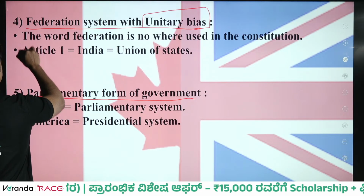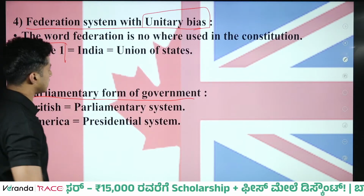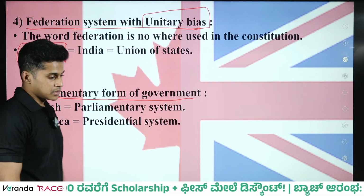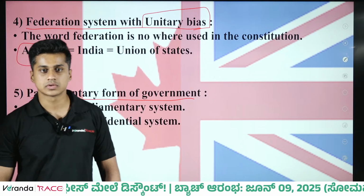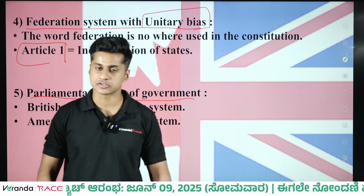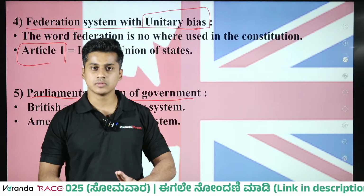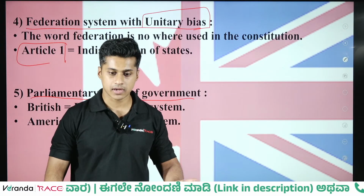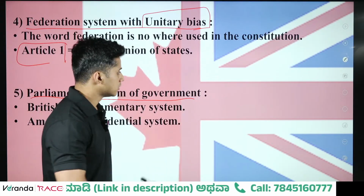And also, students, Article 1, which we will take up in the upcoming session. In Article 1 also, the word federation is nowhere used in the Constitution. It says India is a union of states, not a federation of states, because all these states, Karnataka, Kerala, Tamil Nadu, all these 28 states, never came into agreement and then formed a country called India.